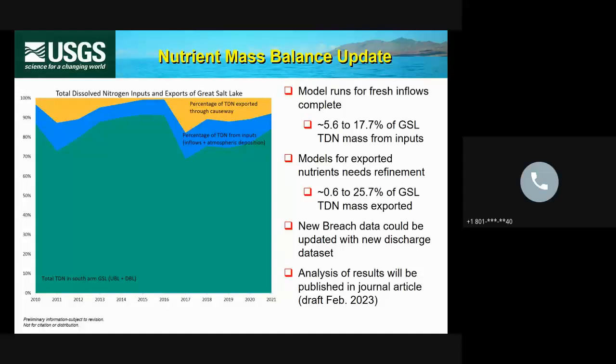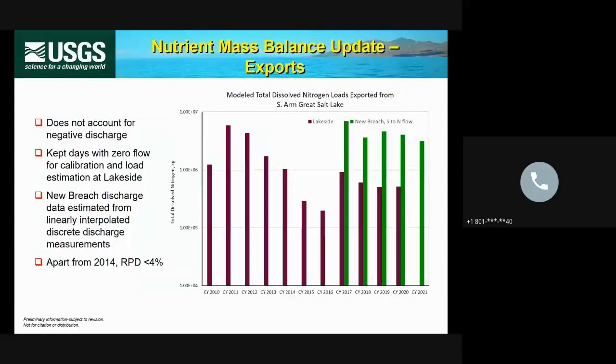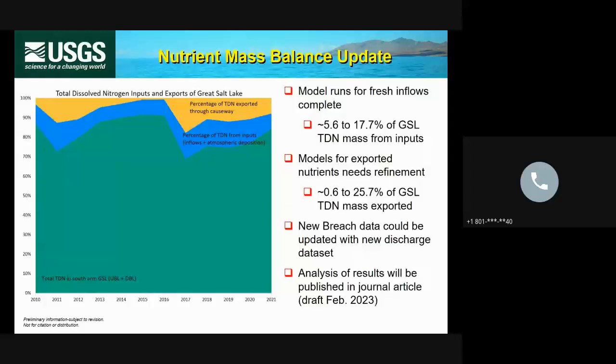And then we do have a rough percentage for the total dissolved nitrogen exported from Great Salt Lake: 1 to 26% is exported through the causeway. Going forward, the new breach data can be updated with new flow estimates, and then we'll have a rough draft of this publication, hopefully, in February. The data will either be published as supplemental information for the publication or as a data release in ScienceBase. That's it for the nutrient update part.